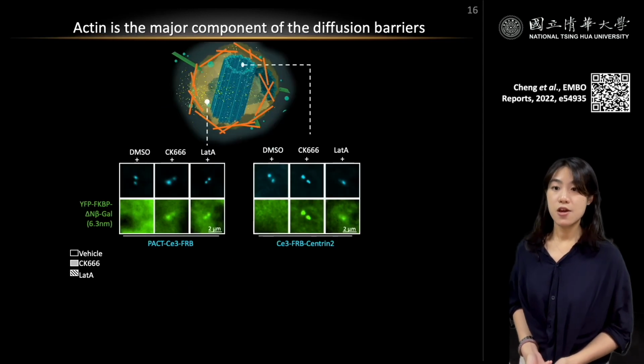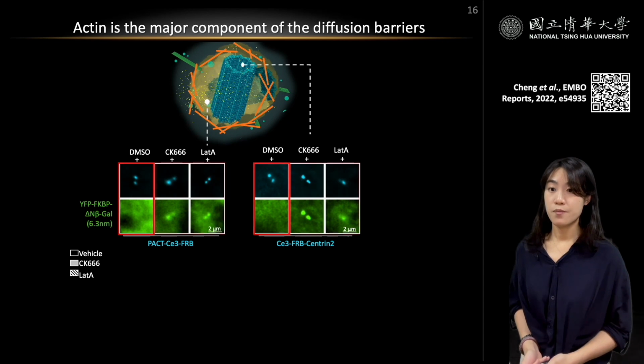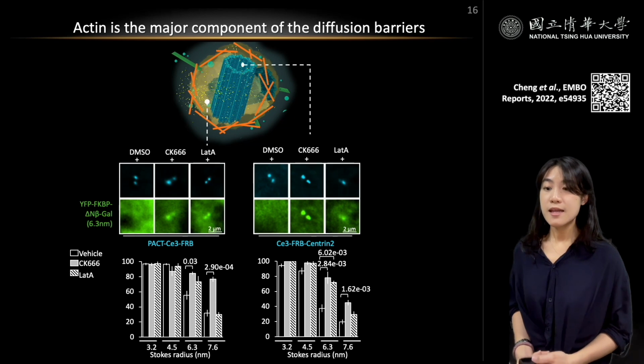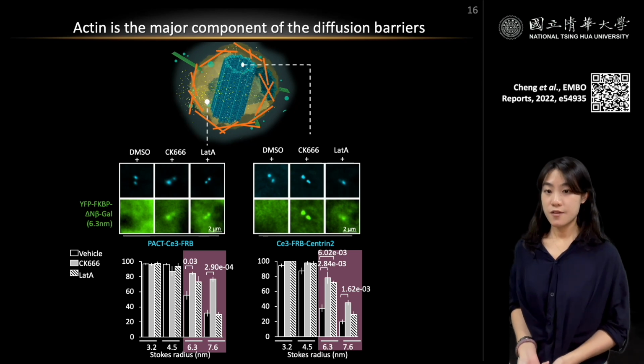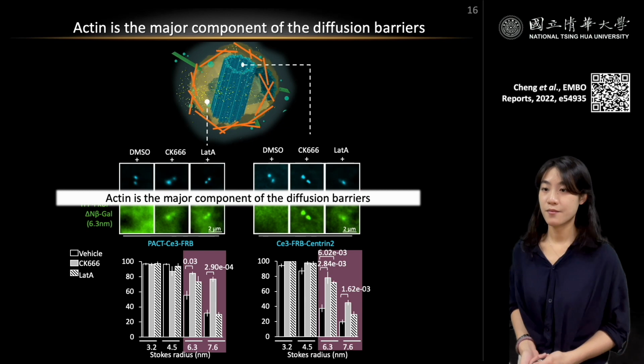The blue fluorescents here are pericentriolar matrix and lumen. Green fluorescence is probe 6.3. Before actin disruption, the barrier is not permeable to the probe. It was after actin disruption that the probe can move across the barrier. We take a look at different probes. X is probe size, Y is translocation probability. The data suggests that actin disruption had allowed bulky probe to diffuse across the barrier. Such change in the diffusion pattern suggests that actin filament forms the centrosome diffusion barrier.